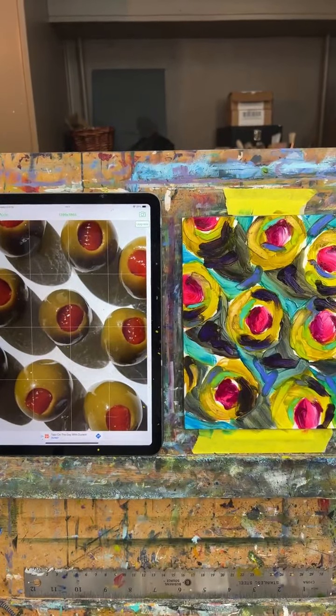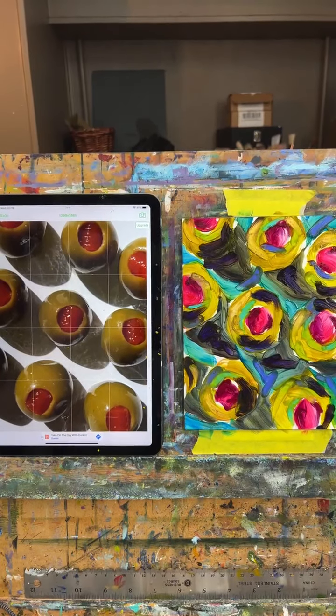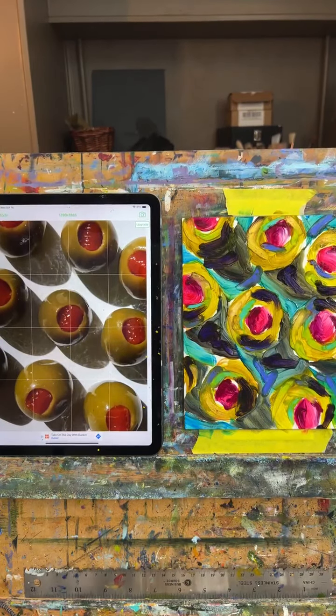I think that's fun. All right, I'm just going to stop. No point putting any more of that on there.